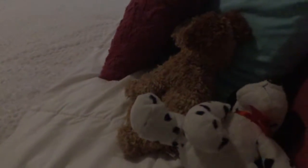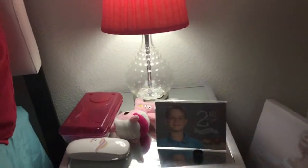This is Brady in second grade. I'm in second grade right now. I talk fast. Can't figure out how to turn it on. There. Much more lighting. At least my phone. I have a sleeping vest.